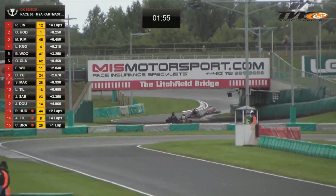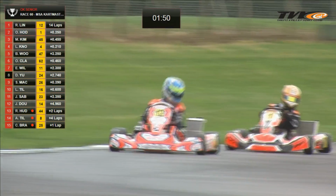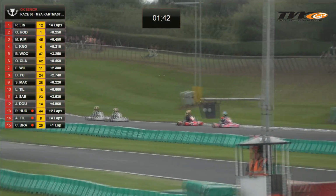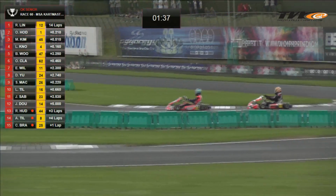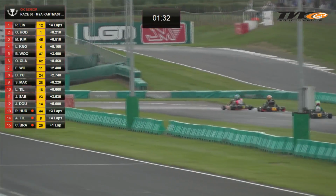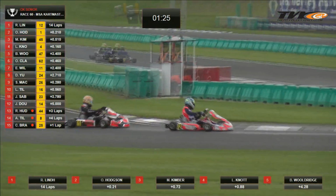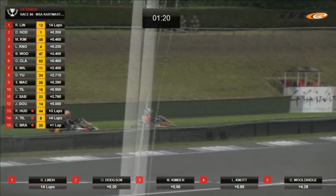Hodgson now within spitting distance of the Swede, who's looking to become the 3rd Fusion driver to win a GP plate this afternoon, and the 2nd non-British driver to win a GP plate in history. But Oliver Hodgson has just taken his time. He's got 90 seconds to go. It's taken him a good few laps. Shows just how well Rasmus Lint is pedaling that number 12 kart. But will he resist Hodgson? Well, he has to. Hodgson has just glided up to the back of the number 12 machine, Rasmus Lint.